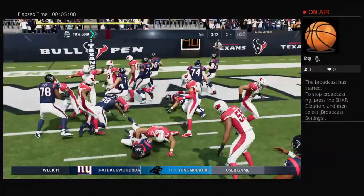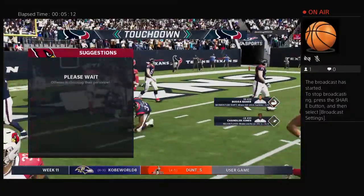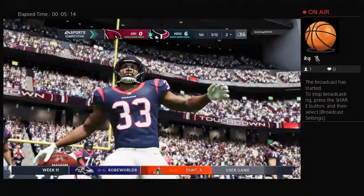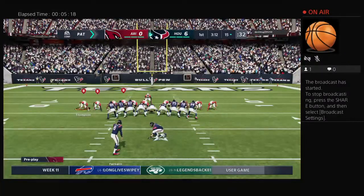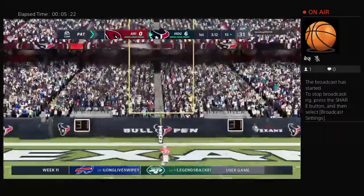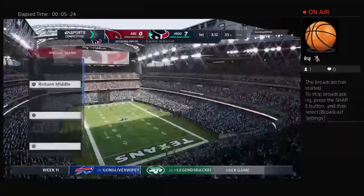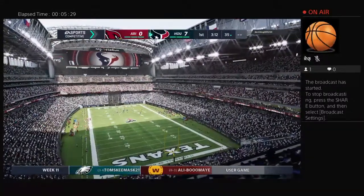And he gets into the end zone. Touchdown, Houston. A great play there. His 11th touchdown of the year. And the Texans take it all the way down the field and score on the opening drive. And the Texans take a 7-0 lead. Makes the score Texans 7, Cardinals nothing.